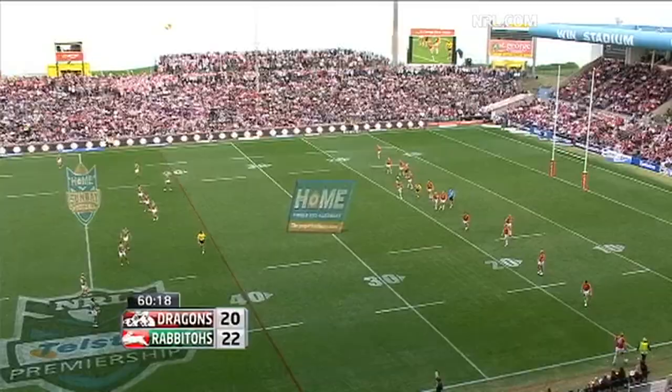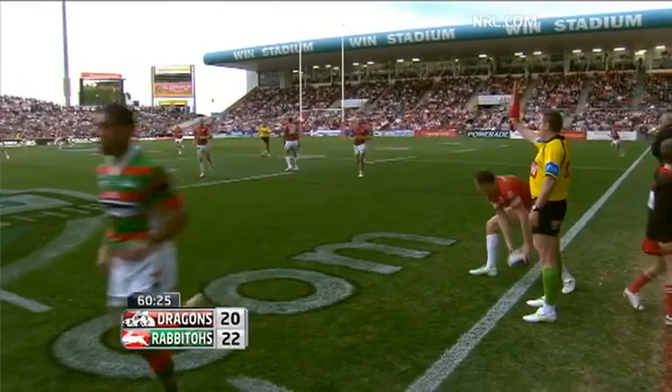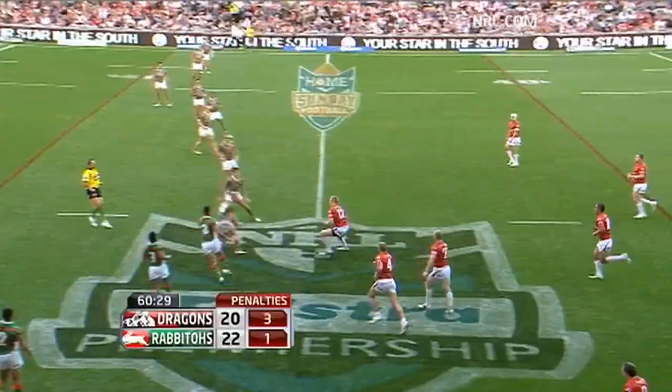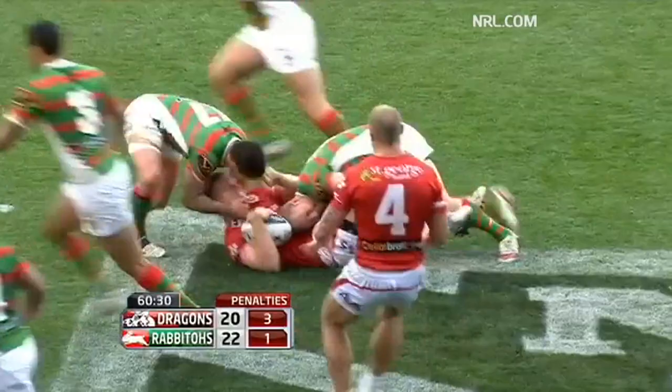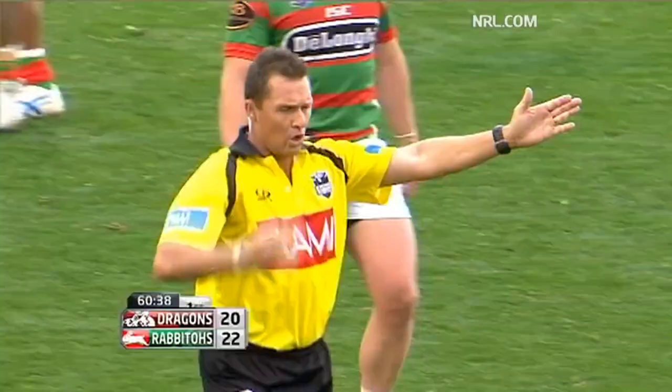You heard the referee there. He said to one of the Dragons players, it is a bit strange, isn't it? Yeah, well, it is. And they're going to have to change it because we've now got a high incidence of those quick taps trying to get penalties. Here's Ben Cray with the ball for the Dragons. And he's lost the ball. It's a penalty against Souths.